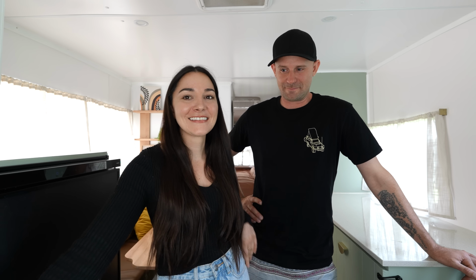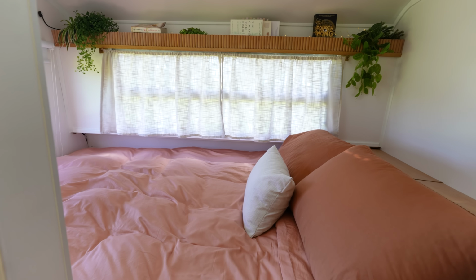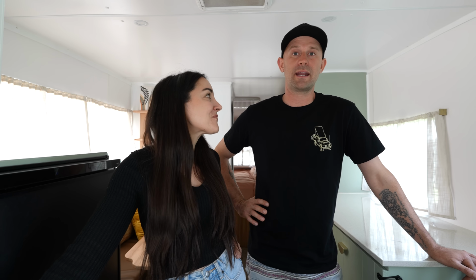And then the next one is the east to west bed. It's amazing, a little bit hard to make, but I would still do it again.